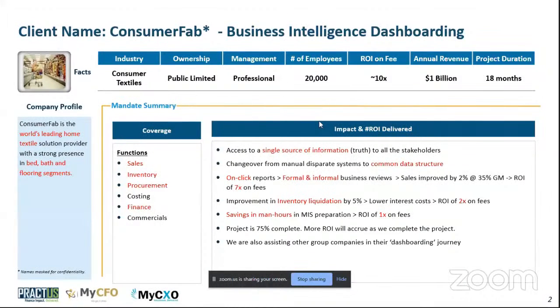Earlier the client had an issue whereby, if you ask for a sales report, or if you ask for an inventory report, typically the sales review meetings used to take about 10 days from the month close, right? And you lose a lot of valuable time in terms of decision making and actioning.